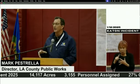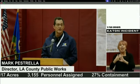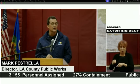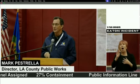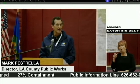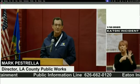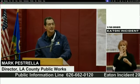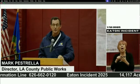The Altadena area has a large area that is a no use order. You can go again to find out who your water company is by going to waterforla.com. Find out who the water agency is. Go to their website, and they will have the order right there in front of you telling you whether or not the water is safe for use at this time.